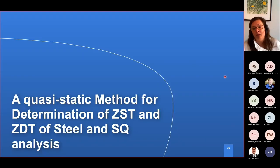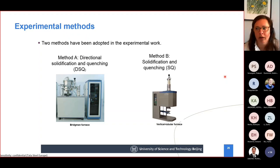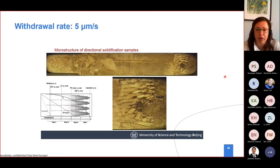Another method, because you could say, yeah, okay, thermal is very nice, but we also need some sort of mechanical. So together with the University of Science and Technology Beijing, USTB, we have explored two methods. One is a simple directional solidification and quenching, sort of a Bridgman furnace. And the other one is solidification and quenching, so a dropping method, dropping a sample into a temperature. The first method, the Bridgman furnace, is very well known. So it's directional solidification. We could follow the microstructure. It's always important that if we follow the microstructure, knowing and quenching it at a certain moment, we can directly relate that with different important temperatures related to the solidification of a particular steel.